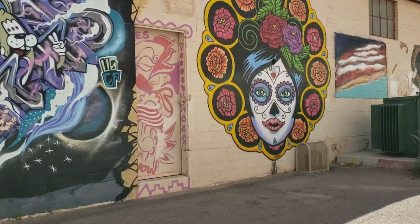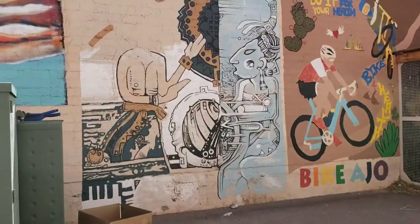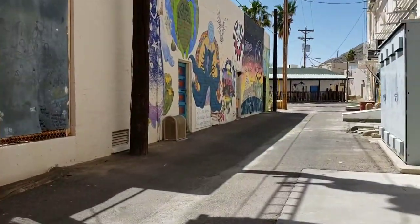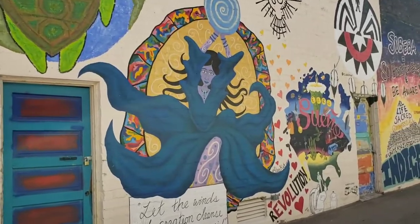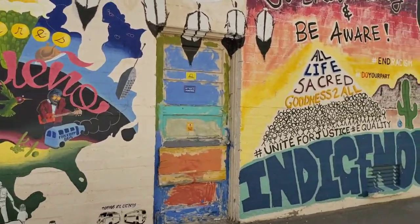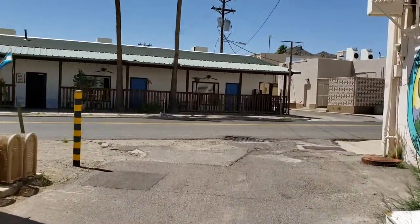Yeah, I like this one here. That's my favorite. Should have brought my other camera out. It has a wider lens. It's hard to get it all in. And this is on my phone. Let's see what else we can find.